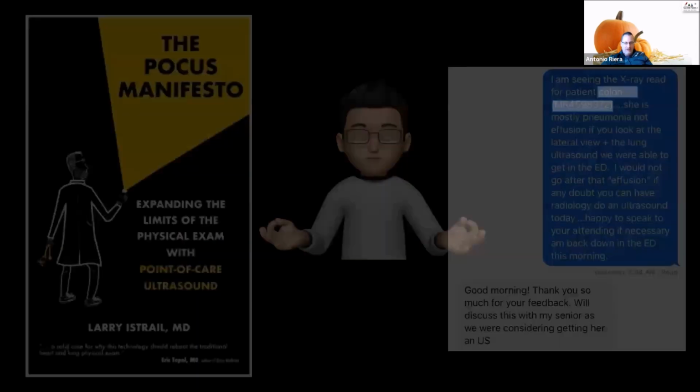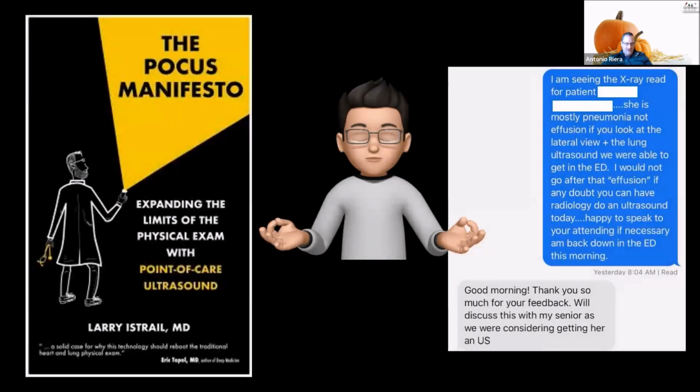And I went back to the manifesto, and we have a way to text message the admitting residents. It's encrypted and secure, so you can add some information about the patients. And essentially the message was, please do not do anything other than have radiology do an ultrasound, and do not do a CAT scan on this patient. It's pneumonia, much more than effusion.